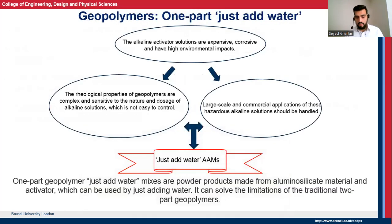Within the geopolymer field, there is now a move to one-part just-add-water mixes. As I just simply said in the previous slide, you just replace the activator, which is in a liquid form, and you use the powder. So it's a lot easier. You do not have to worry about the hazards of these alkaline solutions being handled on site by the laborers.